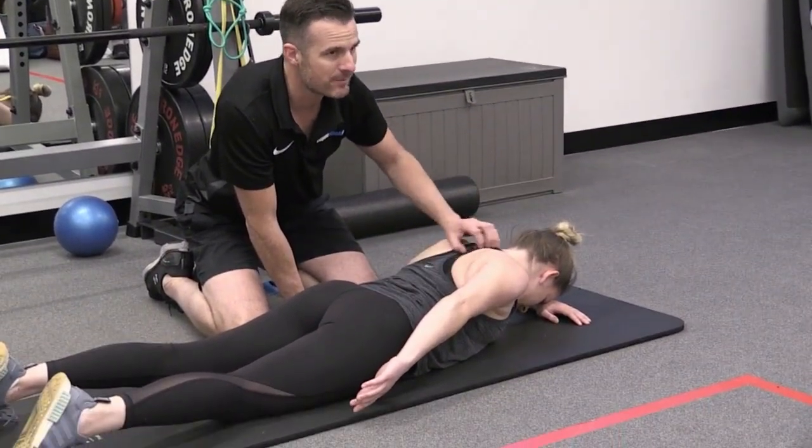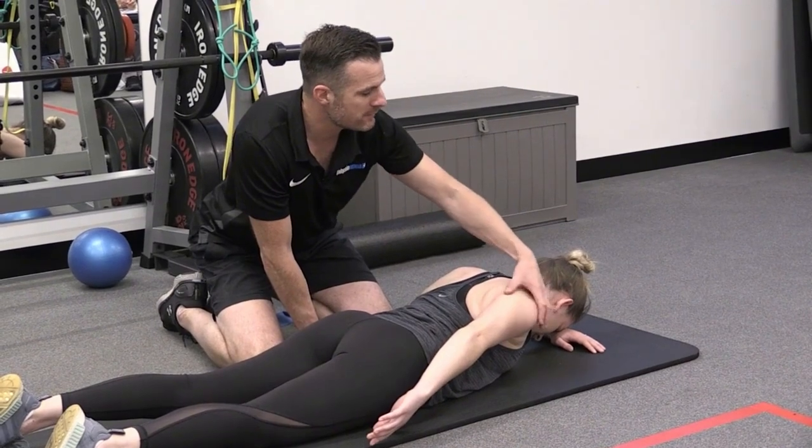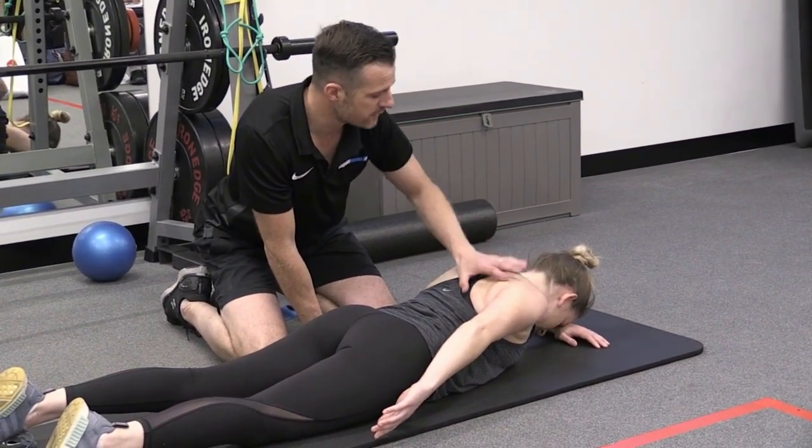There's the bias there, so I say there's some retraction going on in this exercise. It means I don't have to do any overhead work with the shoulder. I can just focus on that.